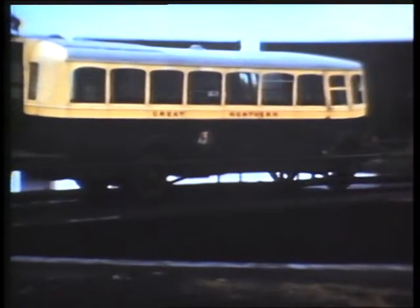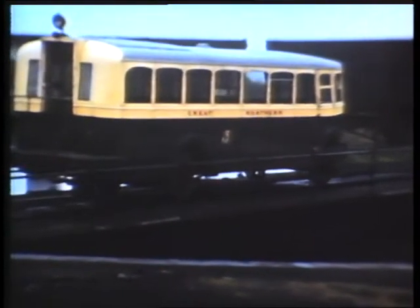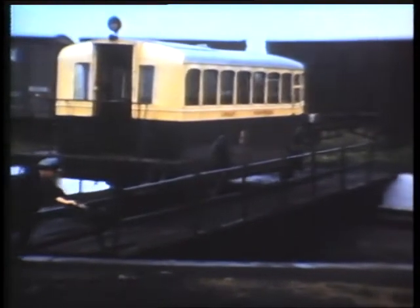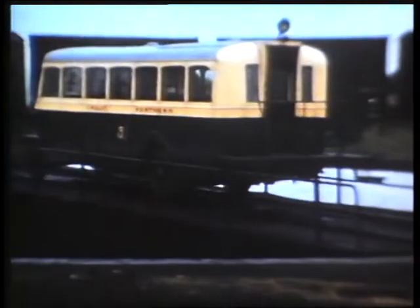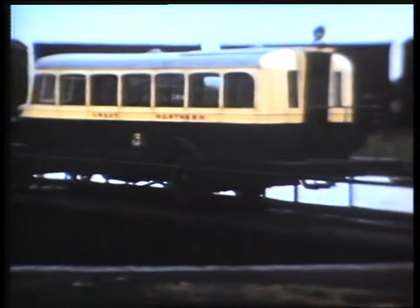Rail bus number 1, which dated from 1934 and is now preserved at the Ulster Folk and Transport Museum just outside Belfast, is on the turntable at Drogheda, being prepared for another trip back to Oldcastle. This sequence featuring the rail bus was filmed by Tim Shuttleworth.